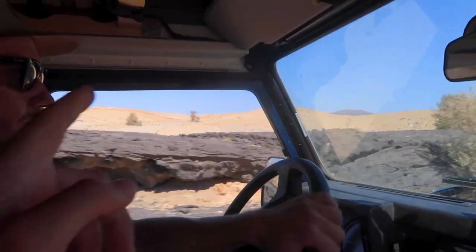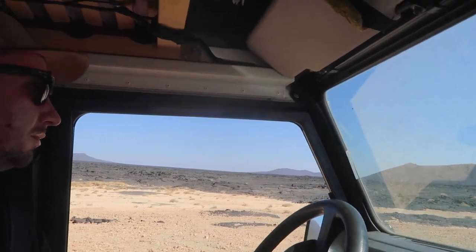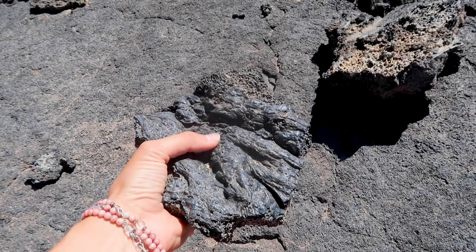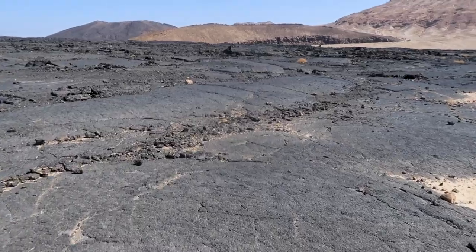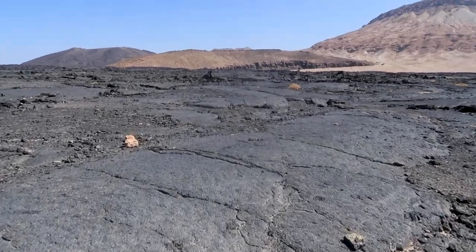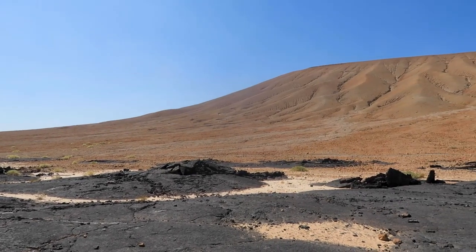That's the lava we saw before, completely black. See very clearly how fluid it was. Walking on lava. The floor is lava? Yes. Here applies.